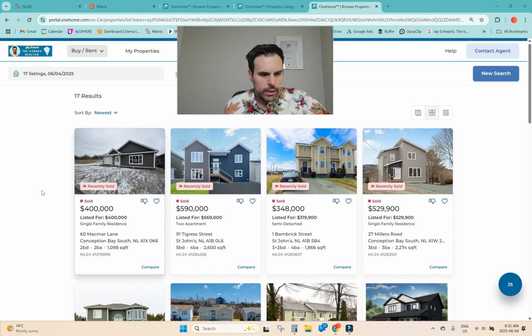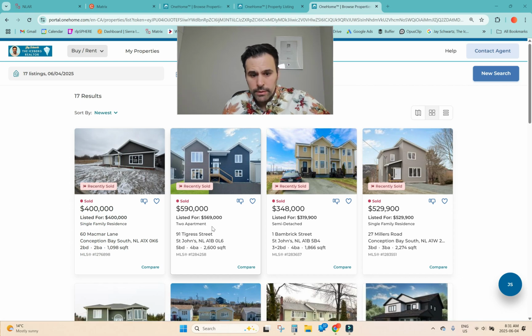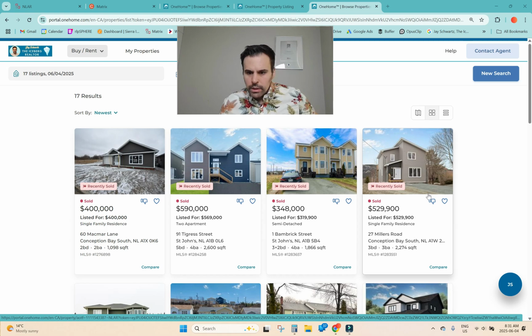So we got a single family on Macmar Lane, sold for asking. That's a new build. We got 91 Tiger Street here, two apartment, was listed for 569, sold for 590. So quite a bit over asking by 30,000. We got one Bambrick Street, was listed for 319.9, sold for 348. That makes complete sense in that area for these semi-detached. Had 5 bedrooms, was really attractive in that regard.